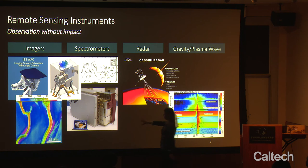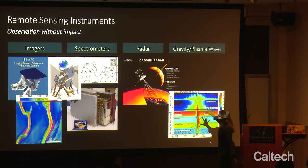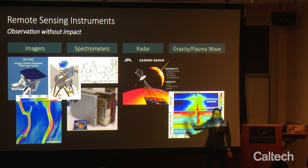The UV spectrograph, this is UVIS, which flew aboard Cassini. That can give you all sorts of compositional information, which can be really useful. So imagers, and plus for the public, having some of those beautiful images of Enceladus and the plume really helps get public support for the science that you're doing. I would strongly recommend against ever flying a mission without a camera. It's a bad idea. Some kind of camera is good. You can also do all sorts of other things with remote sensing: Cassini radar, gravity, plasma instruments that can tell you about the radiation environment.